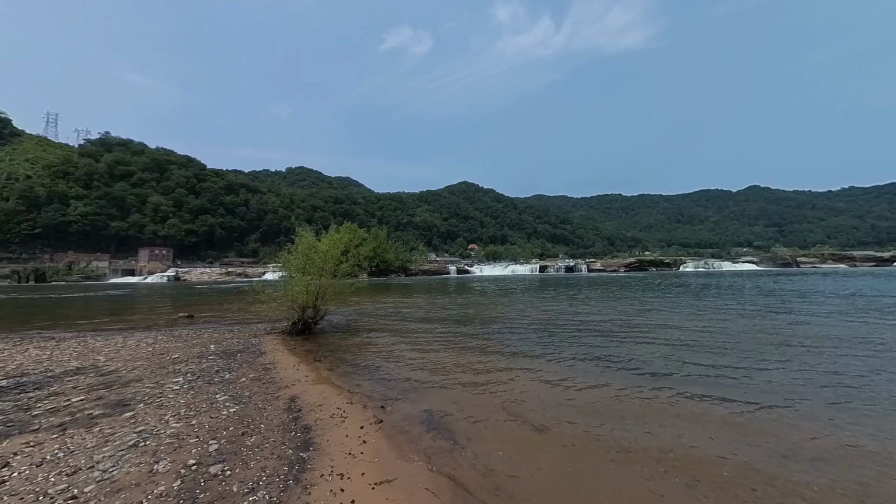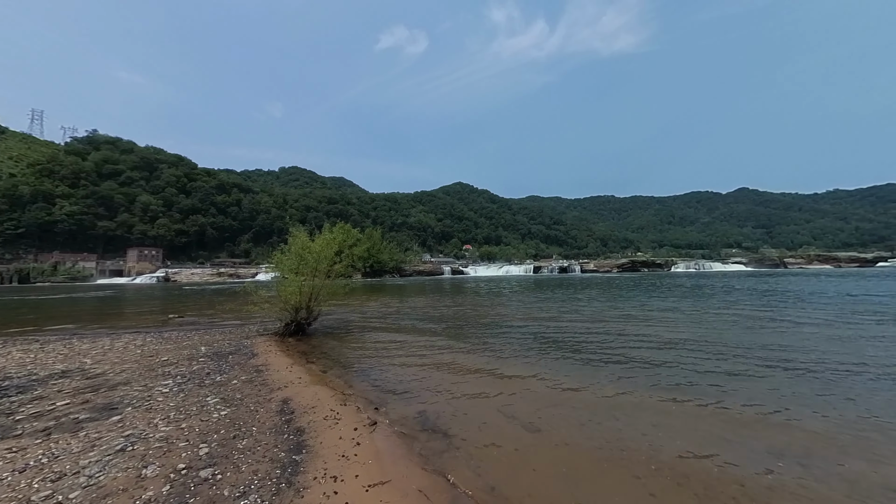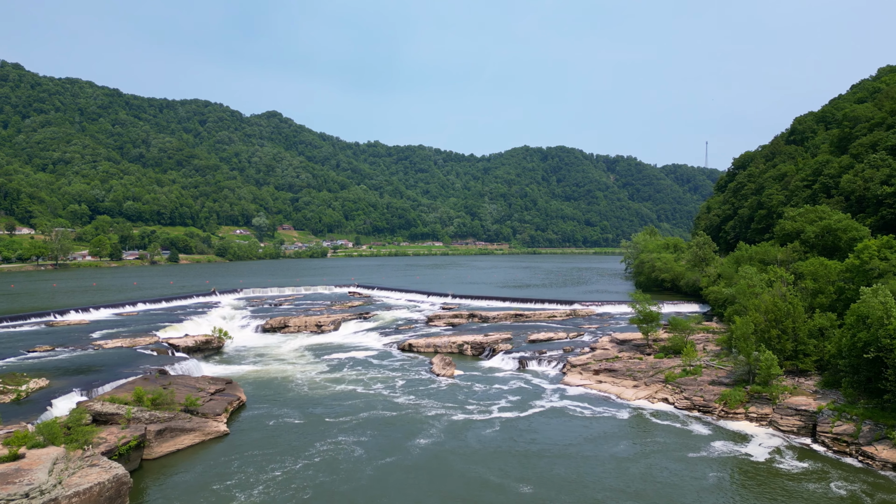And if you want the best view of the falls, you can paddle into the cove. Here are a couple shots I took from an earlier video where I did just that. If you'd like to watch that video, the link is in the upper right of your screen. Today the water flow is pretty high and that boil looks too gnarly for me, so I'm staying out of that area.